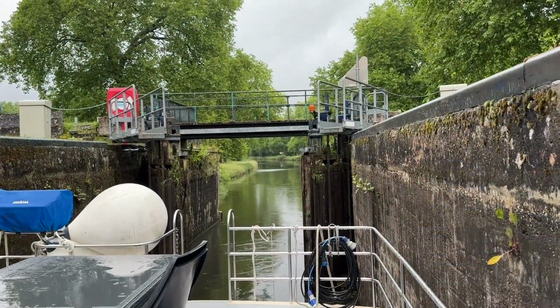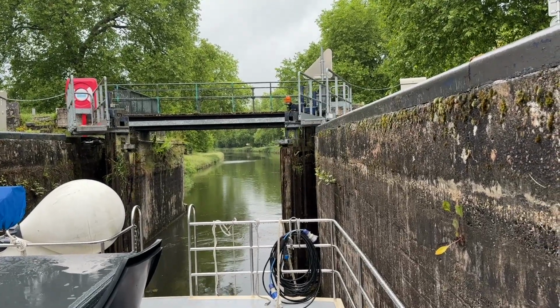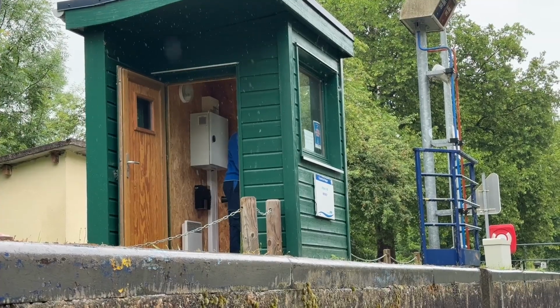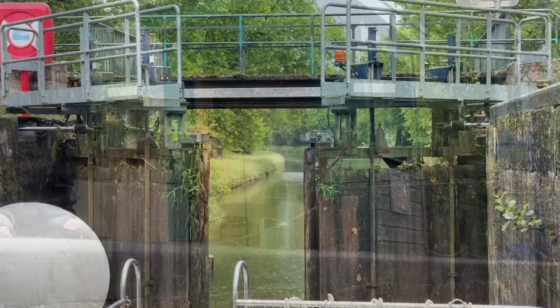The VNF is here. They are opening and closing the back gate to try and get it to activate and fill. They're operating the back gate from this little hut. He tried banging the doors together a few times, and now he's opening it all the way.